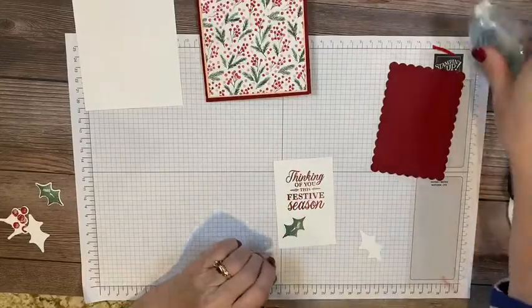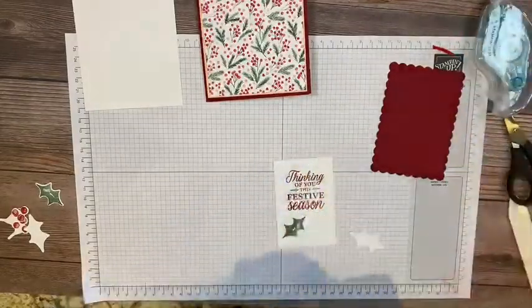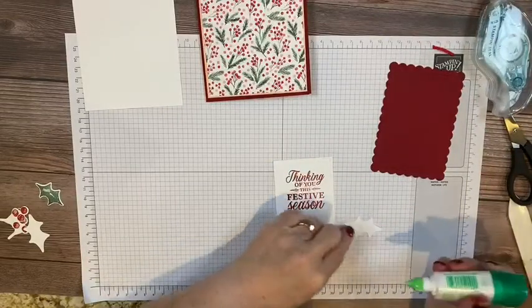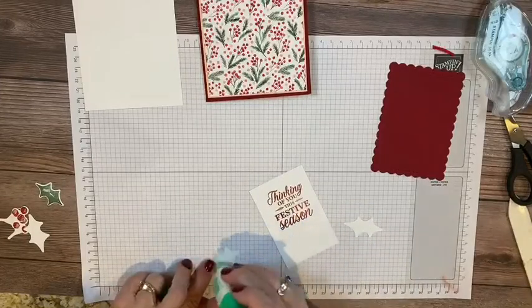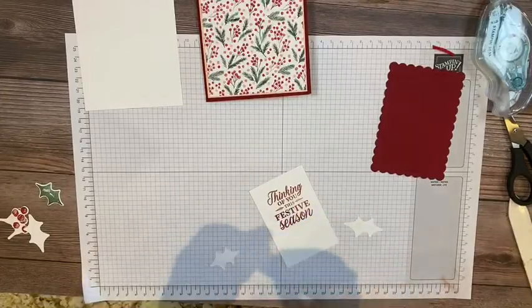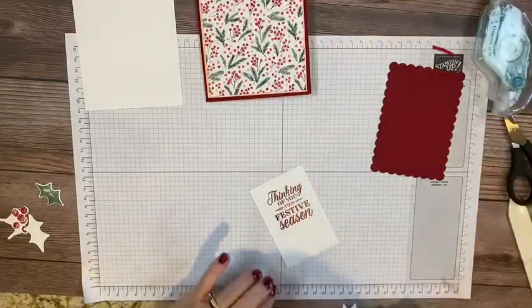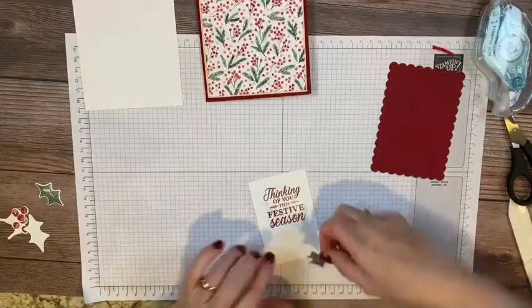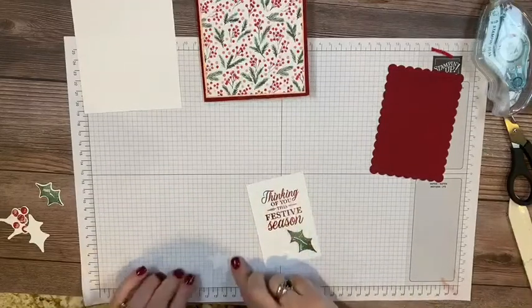And I'm just going to use, no, I think I'll use my multi-purpose glue. Make it a little bit easier. And I can ink them all at the same time. And we'll add those. And we'll add this one.